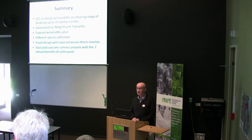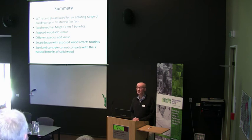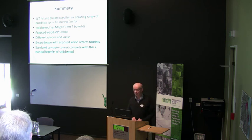And the Austrians have proven that smart design and exposed wood attracts tourists. So wouldn't it be great if we could design buildings for Christchurch which attract tourists back into Christchurch? Steel and concrete are more one-dimensional. They do a certain job and often do that job really well, but they don't have this whole range of other benefits that wood has.